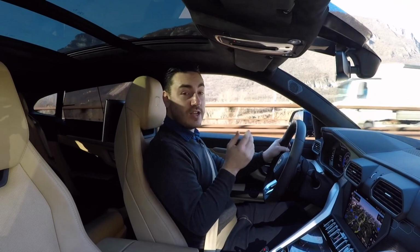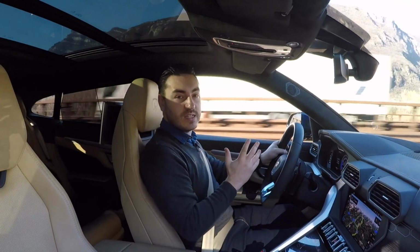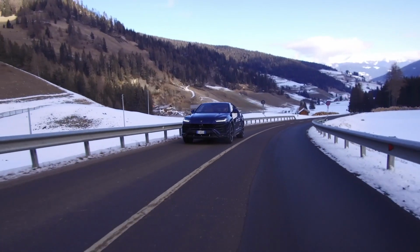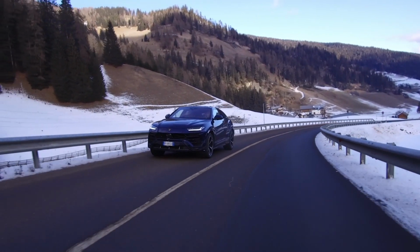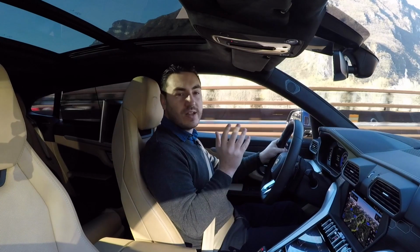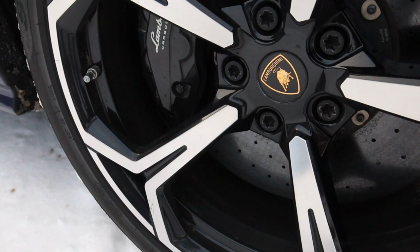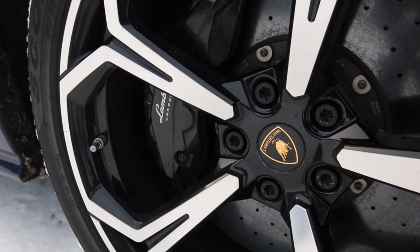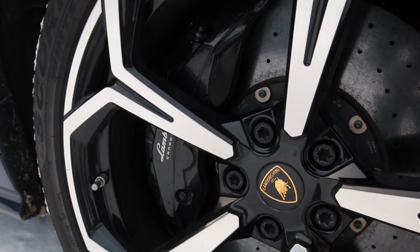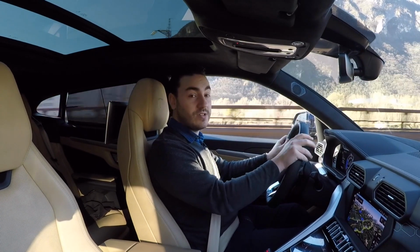The Urus is certainly a confidence-inspiring car to drive quickly, not least because it disguises its speed with all of its serenity and creature comforts, but also because you can feel that all-wheel drive system shuffling the power around as and when it's needed to meet all of your traction needs. Also, you have those huge carbon ceramic stoppers on the car. Those come standard, and the front discs are actually amongst the largest carbon brakes on sale today.